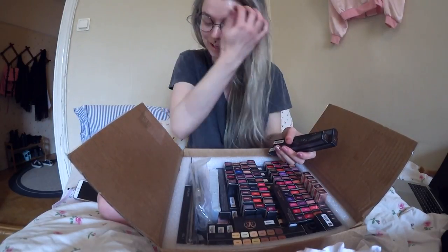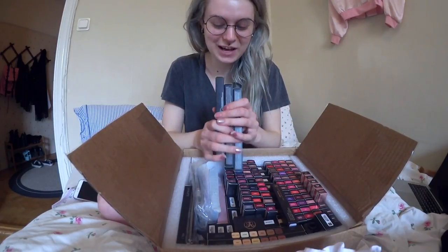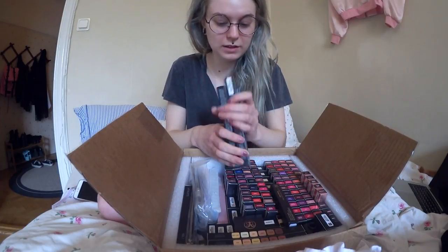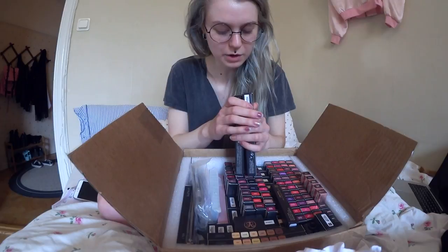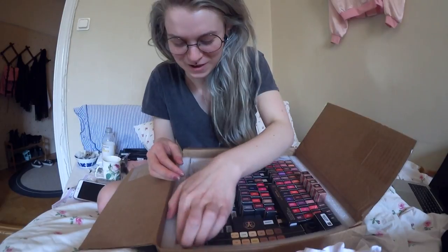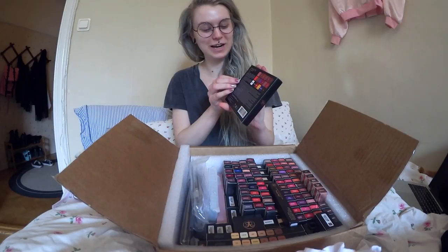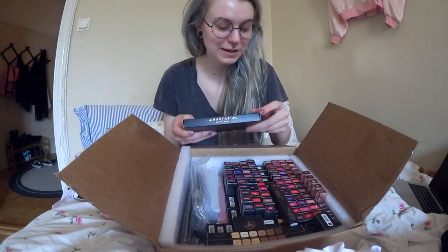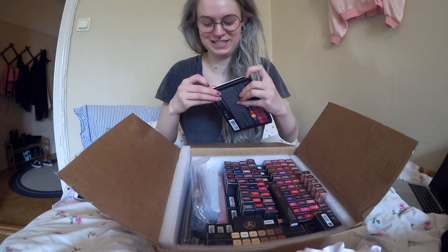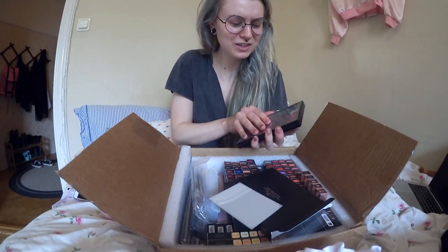And the foundation! You guys, the foundation! Ooh, okay, what is this? Perfect Brow Pencil. I think these are thicker than the Browis. Granite? Yes! Okay. Lip palette. Oh, I've been wanting this lip palette. I'm so sorry, I'm screaming at you, but I've been wanting this forever and ever. Oh my god, this is so good.